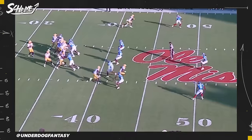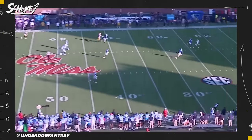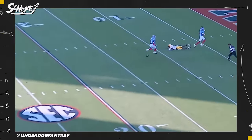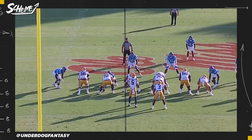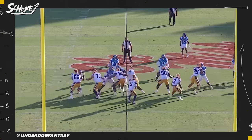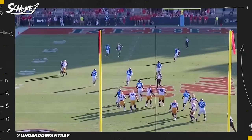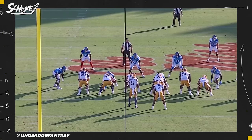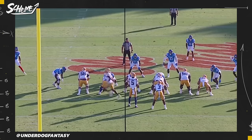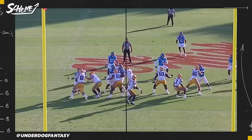He sees the post safety cut the crosser, backside corner replaces, doesn't get there in time. And what should have been an explosive play, it's a drop, but really nice read, really nice throw, consistent, good feet. Throws a little extra hitch in there just to confirm that the safety does, in fact, cut the crosser. And potentially this could have been a touchdown.